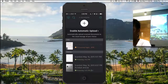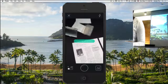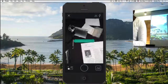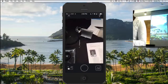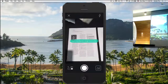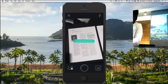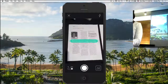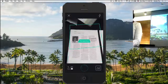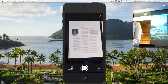Okay? All right, so hold on a second. I want to show you something else. Down in the lower left corner, you see it says 1 to infinity. If I slide this over, it will automatically start scanning multiple pages for me. Perspective, it's picking up that light and the shadow. So if it doesn't find that, I can do this manually. Searching document, perspective, don't move. There you go, saw that?